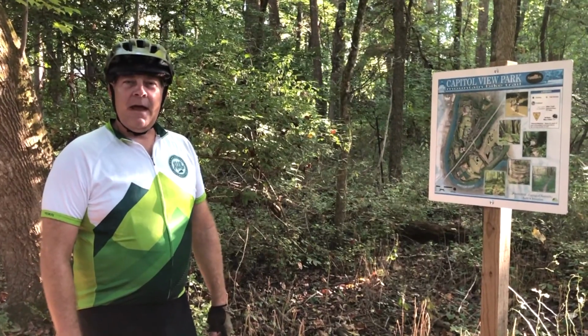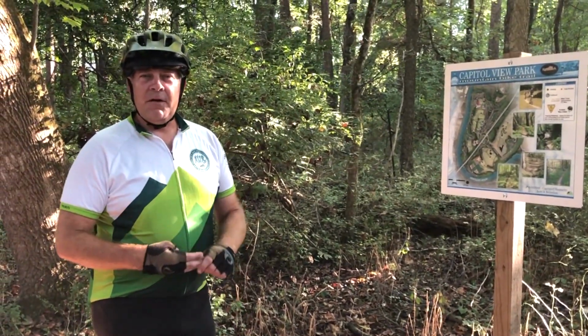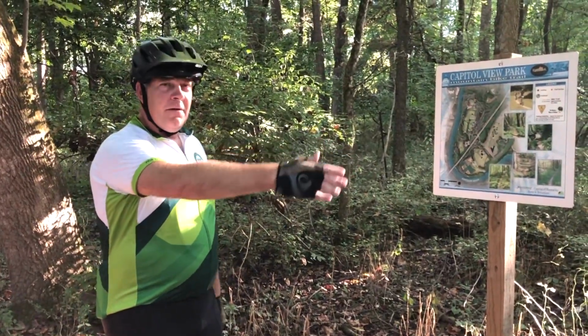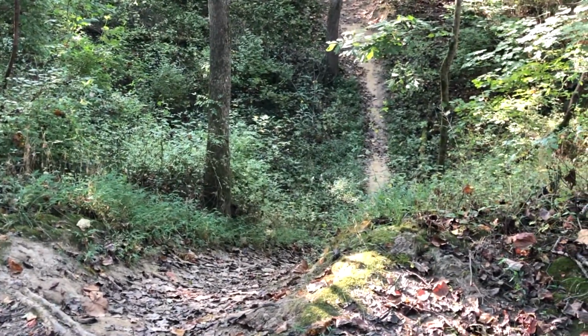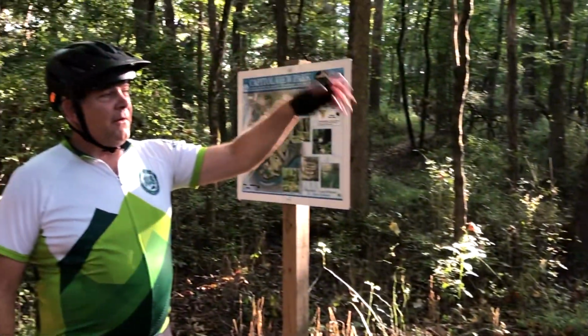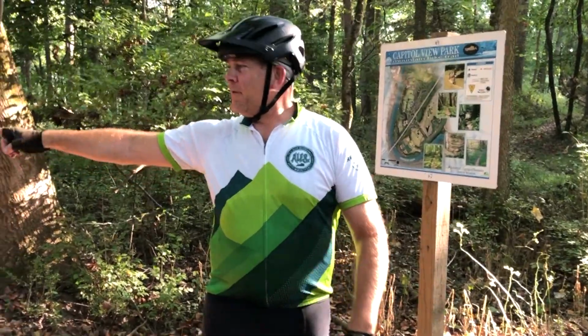At the infamous Capitol View Park sinkholes. There's three that we've built trails through. This is sinkhole one. Even though the trail system's not that big and you have defining features like the river on one side and a main road on the other, there's a lot of options. As you pan around, you can see there's one, two, three, four, five trails to go from here.